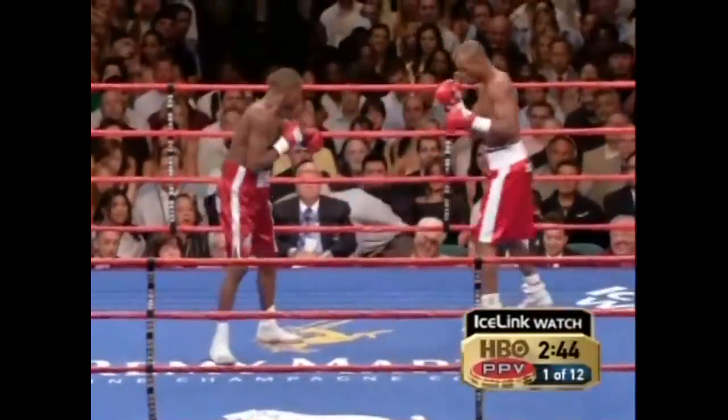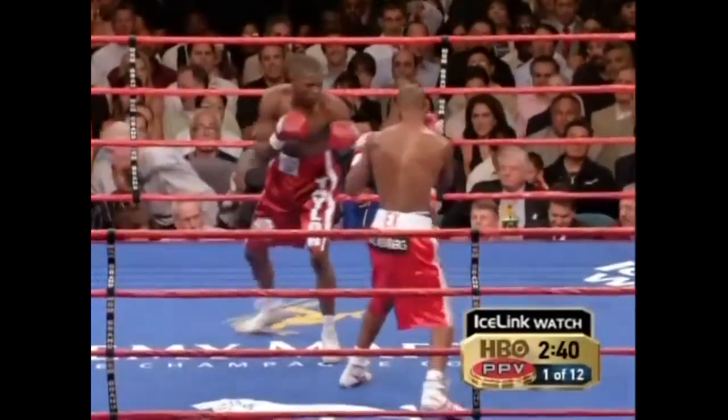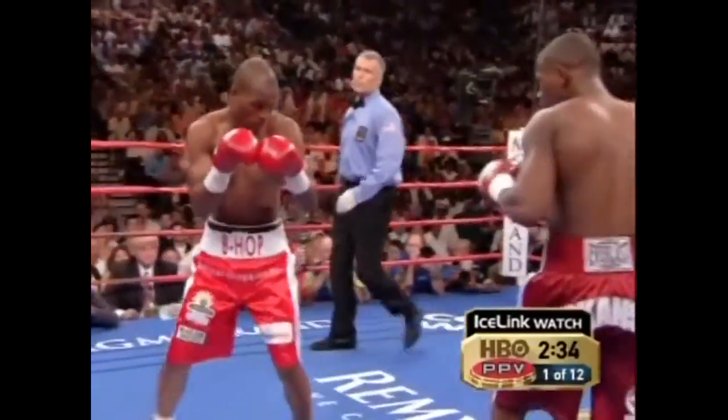I just want to see how Hopkins deals with Taylor's power from the right hand. After that, we'll know a lot. What'll he do to try to take away Taylor's laser jab? He'll jab too, and he'll keep moving left and right like he's doing right now.